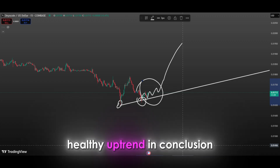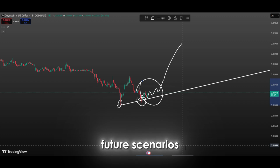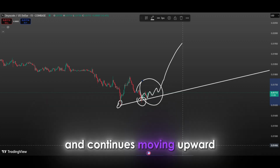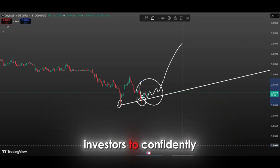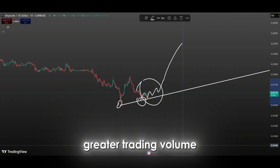uptrend. In conclusion, the ascending trend formed by the price supports not only current movements, but also potential future scenarios. If the price maintains its respect for this trend line and continues moving upward, it could lay the foundation for a medium to long-term uptrend. Such a structure allows investors to confidently open positions, increases interest in the market, and leads to greater trading volume.